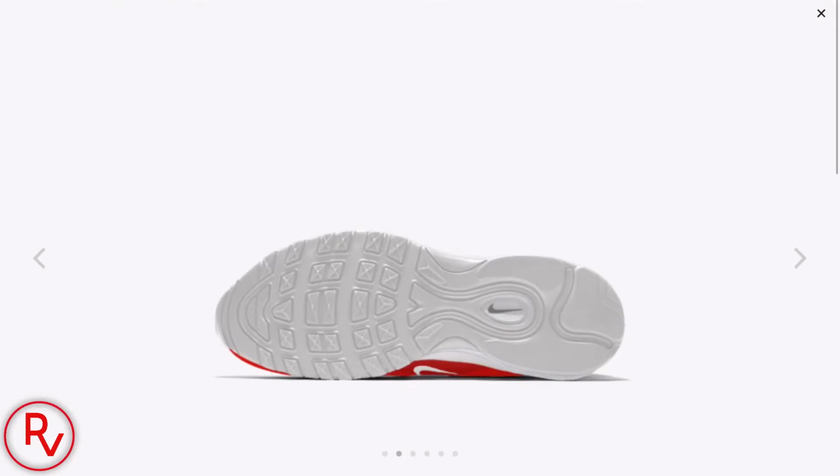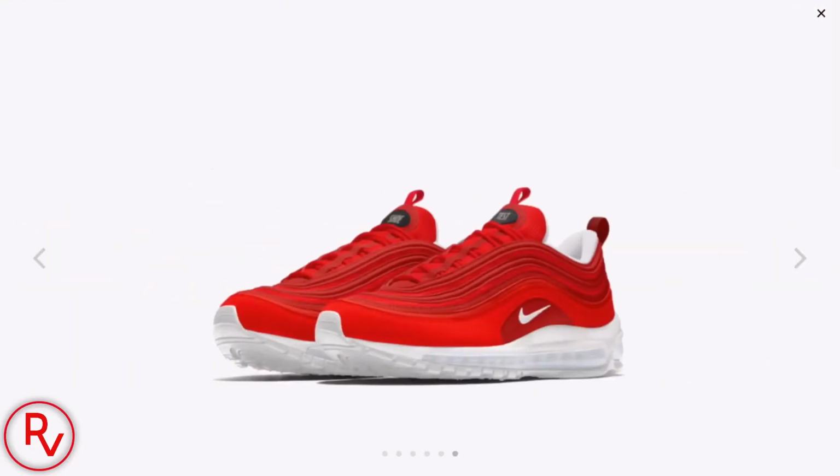And that's pretty much what the Nike By You lets you do. It lets you choose your own color and customize your shoe the way you want it with the text you want. So now let's go ahead and look at the shoe. Let's actually look at the box first. So move that out of the way there.